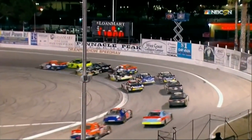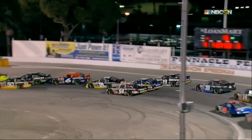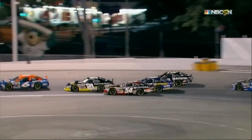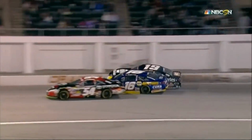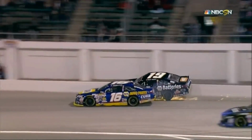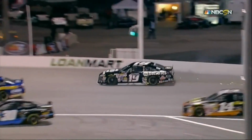Oh, Todd Gillen gets knocked sideways right there. That gets him 3 wide. Yeah, then Julia tries to get to the inside in the 54, and they're just going to run out of space, and Riley just going to ride the coping like a skateboarder in a swimming pool.